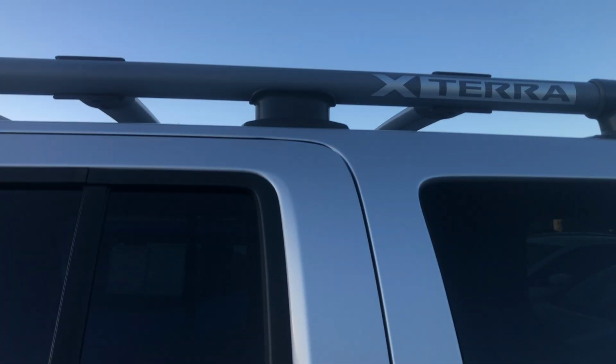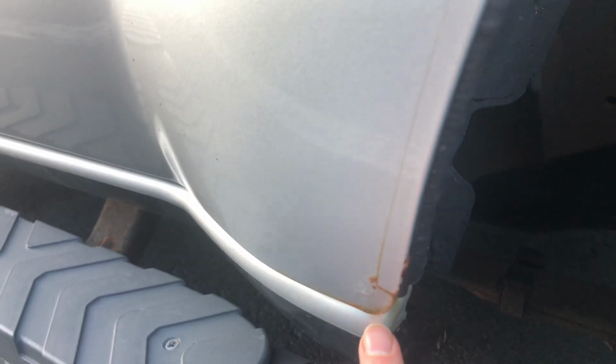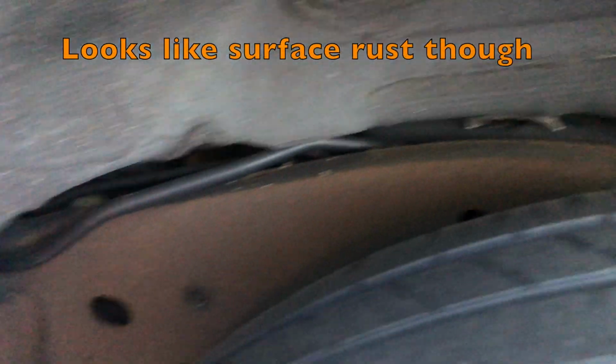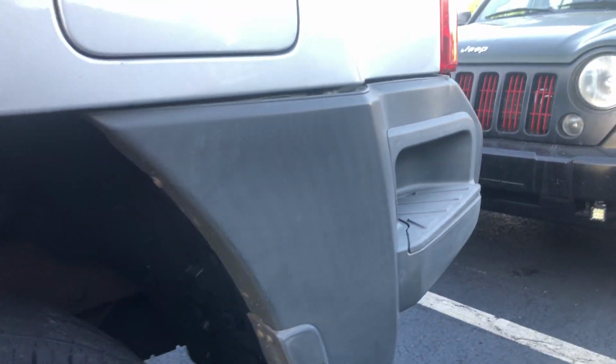That sticker is intact. It's got a lot of rust. It's got rust bubbling up here. Typically there's rust down in here. You can actually see some evidence there too. The frame looks rusty. You can kind of see compared to your truck, this is very rusty here. The rear bumper has been cracked.